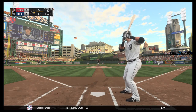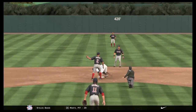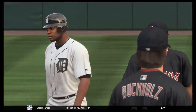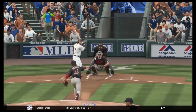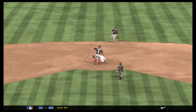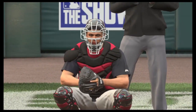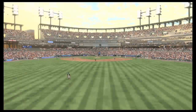Gets the sign. Here comes the 2-1. Pitch is a called strike. The throw. It's offline, but he's out. Gunned down trying to steal the base. And he waited for his opportunity there, but it's not going to pan out this time as a good throw nails him at second. Two out, nobody on.